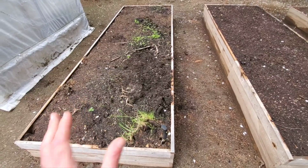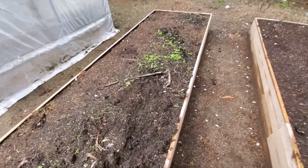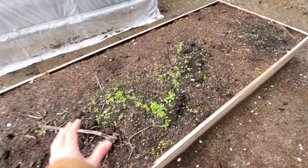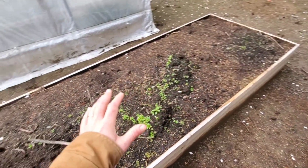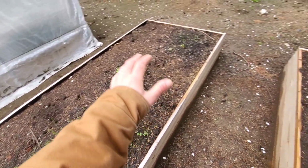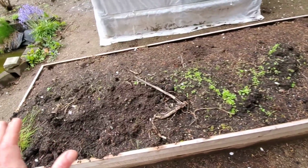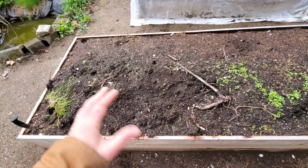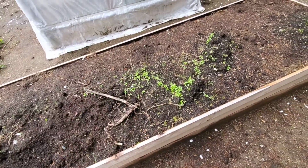However, let's go back to this one. This bed here, you can see it's got some weeds in it, and some stuff growing in it. So before I'd want to fertilize, I would come in and take out all those weeds. I'd rake it out so it's nice and level, so I can distribute the fertilizer a little bit better. And then I would fertilize. And then if I really wanted to, again, I could rake the fertilizer in and get it worked in a little bit better.